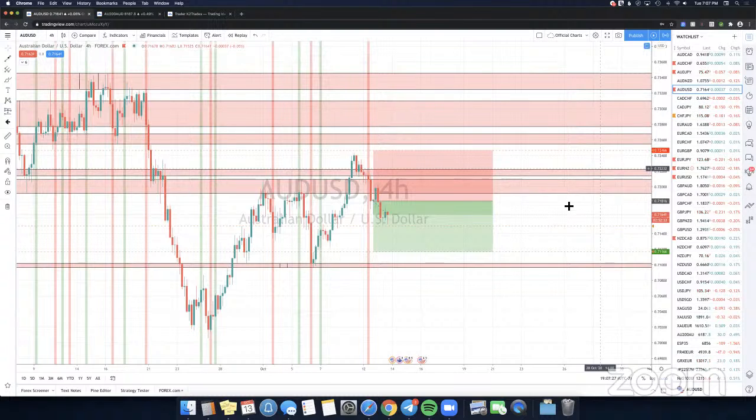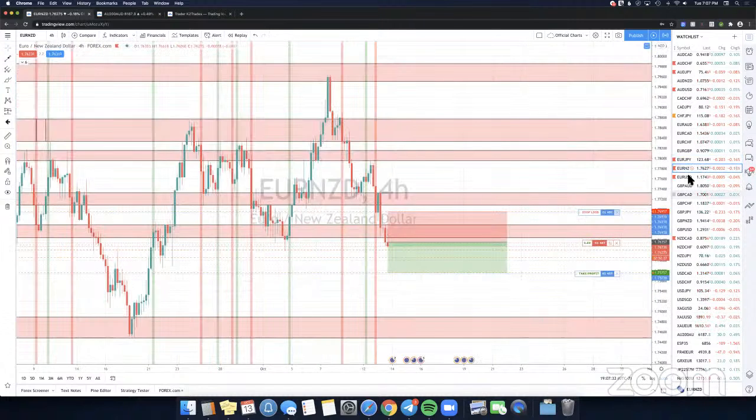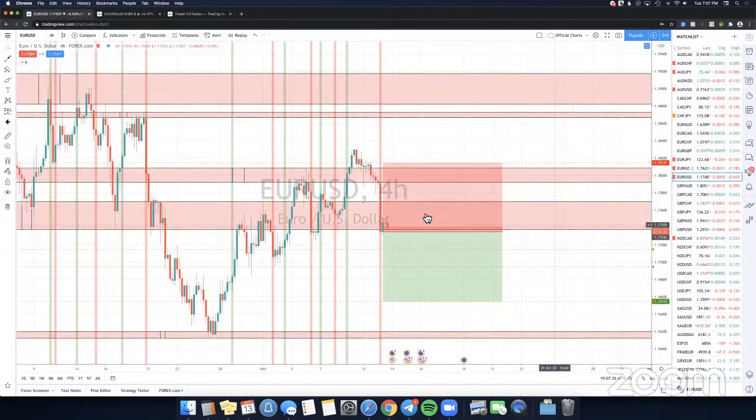OddUSD right here, it's still coming down. Our EJ over here, still coming down as well. EN, it's coming down in profit. EU, it's pulled back a little bit, but I think it's going to come back down.